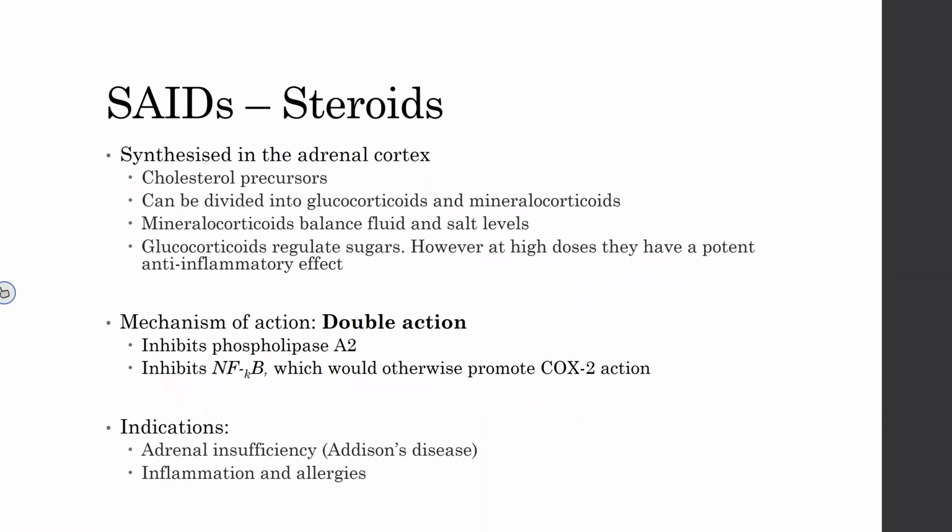They can be divided into glucocorticoids and mineralocorticoids. You only really need to think about glucocorticoids this year, and they regulate sugars. But at a high dose, they have a strong anti-inflammatory effect through this double action of inhibiting phospholipase A2, which I will go to the picture again, and it inhibits this thing, which would otherwise promote COX-2 action. So it's also indirectly stopping COX-2 from working very hard.